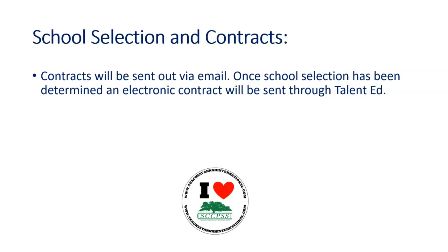You also will be covered by state health care. So there's multiple reasons that you want to consider being employed on an H-1B visa. So those are the steps that you must go through for Savannah-Chatham County Public School System.